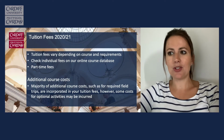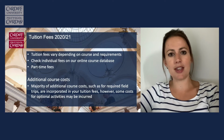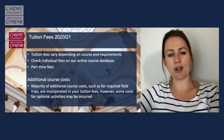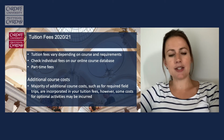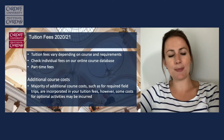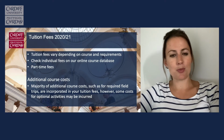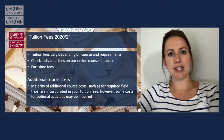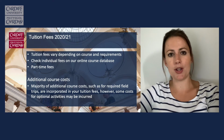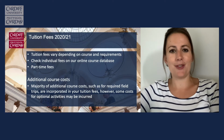So when it comes to your tuition fees, these vary depending on your particular programme. So there's not a flat tuition fee for postgraduate programmes. It does depend on the programme that you're interested in. To find out the tuition fee for your course, it'll be on the course pages of our website. So have a look there, where there's a part-time option available for study. These fees are usually 50% of the overall course fee per year, but again this can vary slightly, so do have a look on the website for further details.